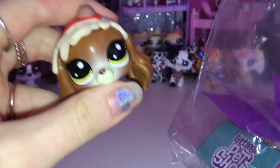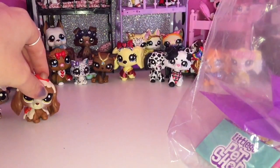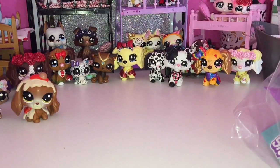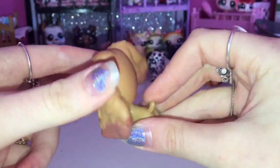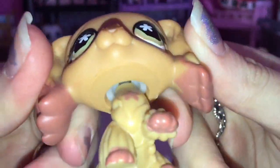So this is her. I'm going to go quick for this because people already know what these LPS look like, you know? So that's her, and I'm more based on getting the customs open because hell yeah. This is one of my dream LPS. Like, I've wanted her for so long, ever since I saw an LPS Hannah's video. And I finally have my own one of her.